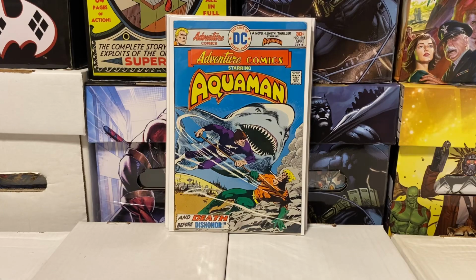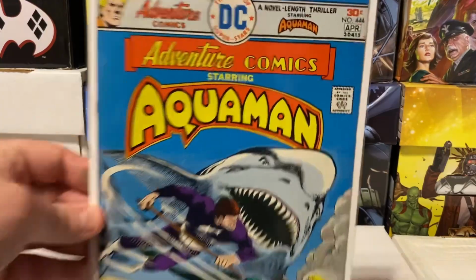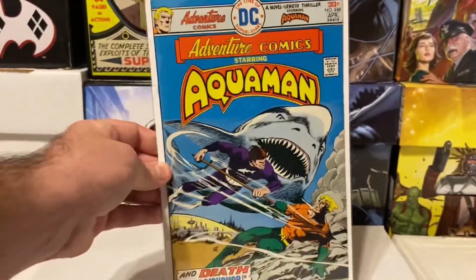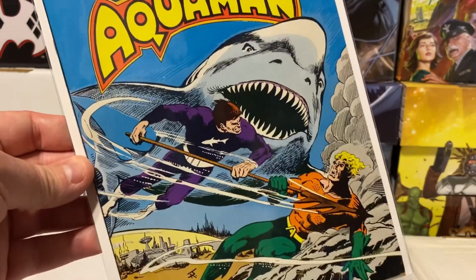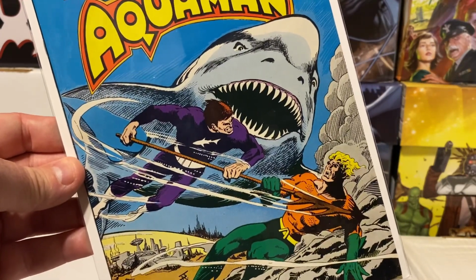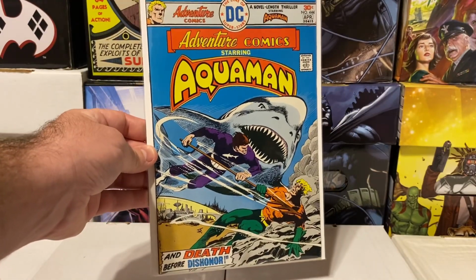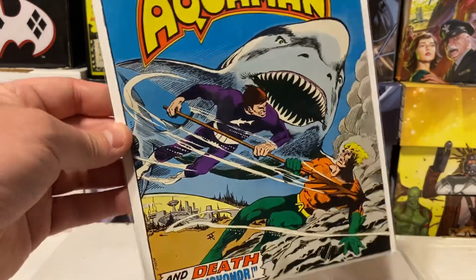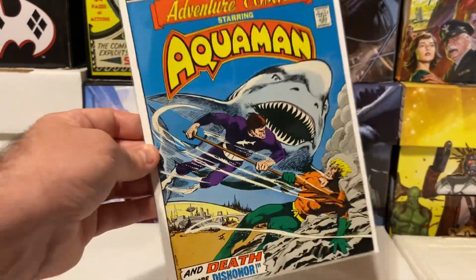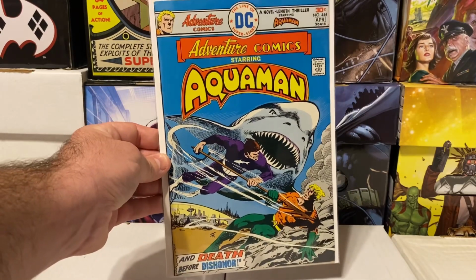All right, moving on. We have Adventure Comics issue number 444, featuring Aquaman, awesome cover with this creepy looking shark on there. Really kind of a goofy looking cover. But I'm an Aquaman fan, and I love comic covers that have sharks and crazy stuff on it. So I thought that was pretty cool for $1.